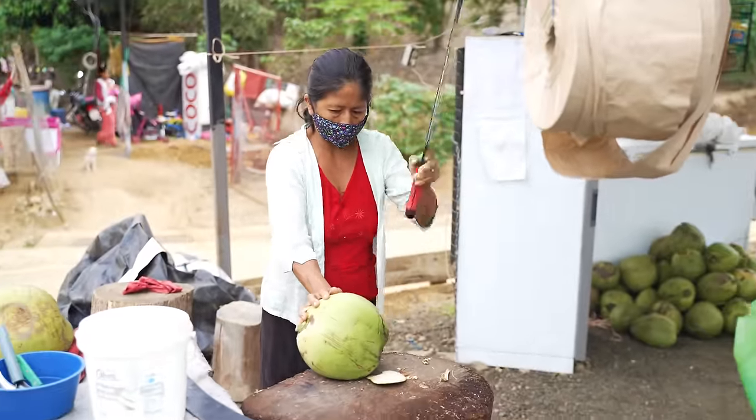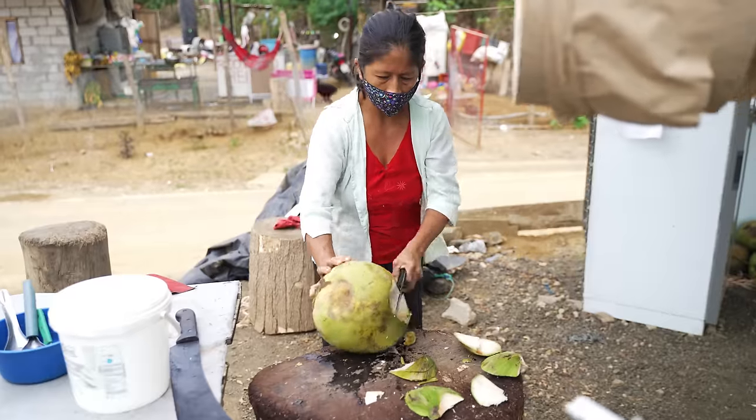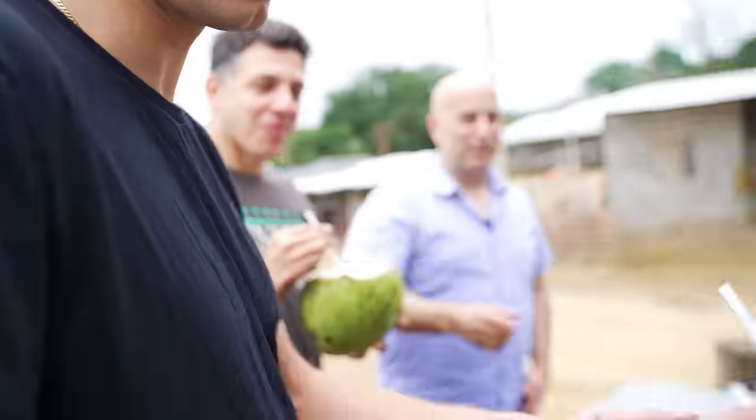Quick little last stop for some coconut water, then we're at the cacao farm. And how long till the cacao farm? 15 minutes. We're almost there, perfect. Okay. Let's drink some coconut water. Wow, that's awesome. Oh, thank you. Thank you so much.